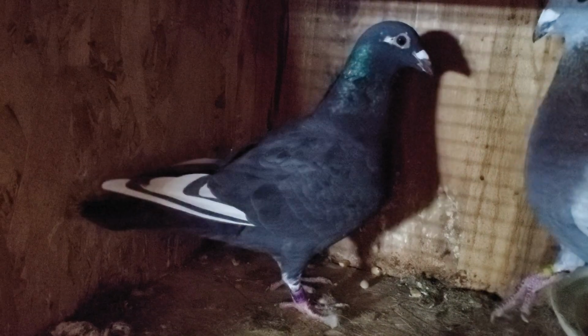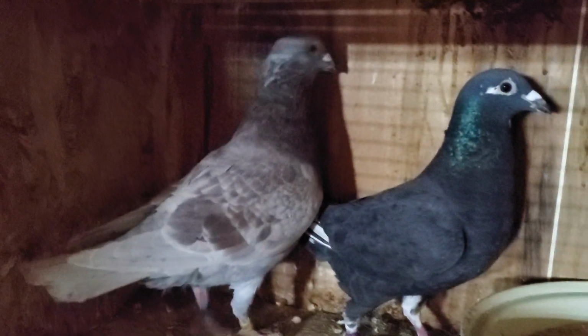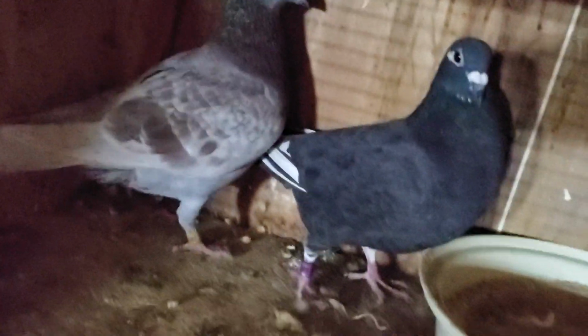So that's them. And then these guys are, as I've mentioned before, a pair that I'm really looking forward to, not just for performance, but also because of the way they look. Let's see if I can get a closer look. We've got a black hen with white flights. Her mother was a tiger grizzle, very beautiful pigeon. And then we've got one of Adrian's young birds, the red check. So this pair, like I said, in terms of looks, is the pair that I'm really looking forward to the most.